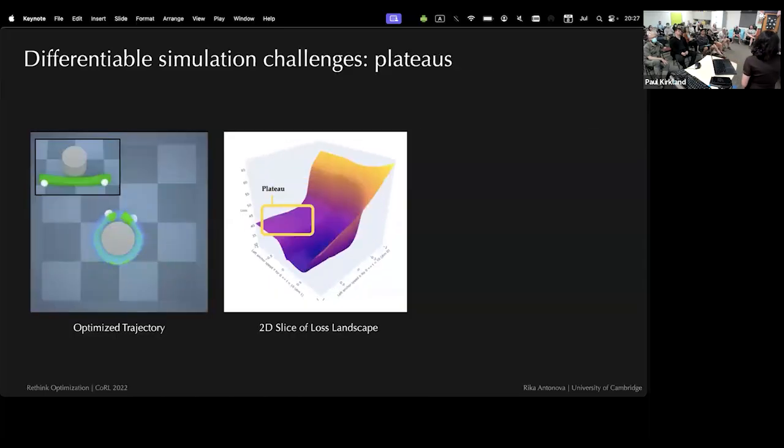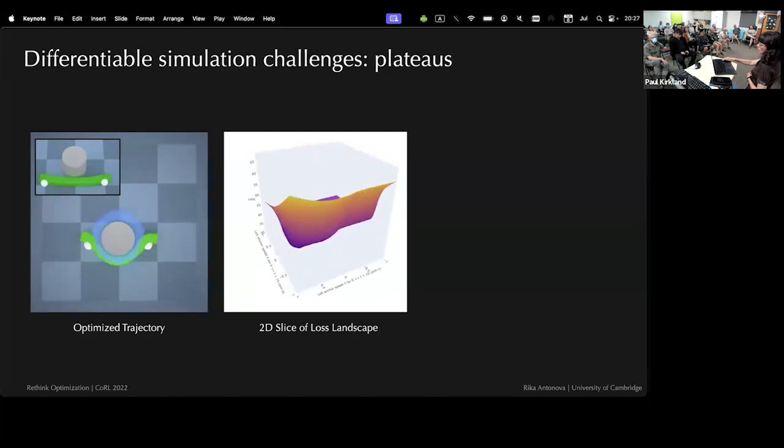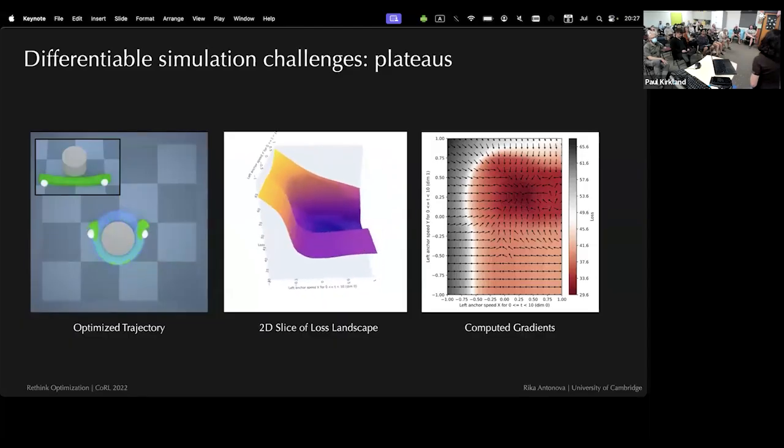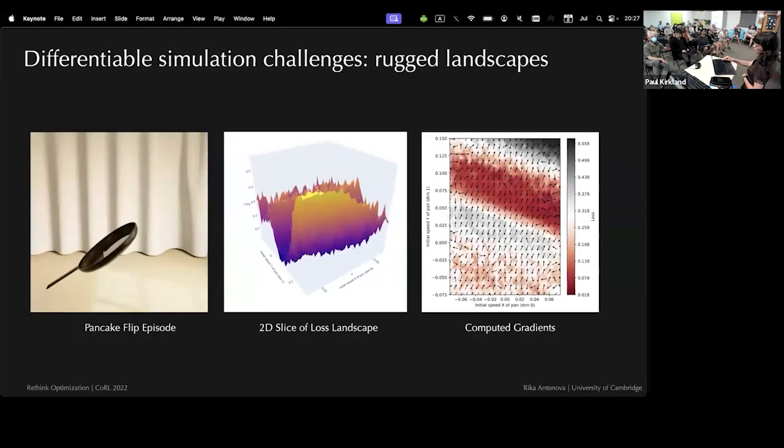Even if you don't have these issues, and if you're working, for example, with plastic deformation, so your optimization landscapes come out as very, very smooth, what you will be battling with are the plateaus, where you will get stuck on a very flat plateau, and it will take a very, very long time to progress to some sort of an optimum.